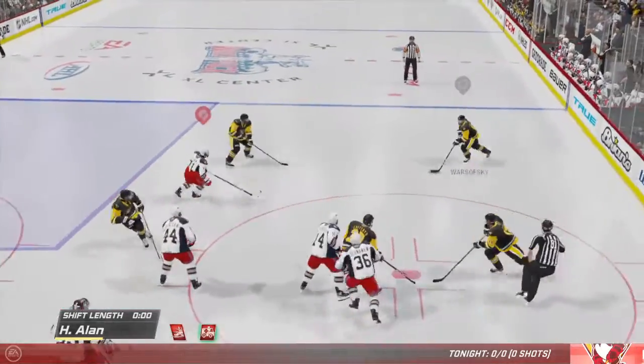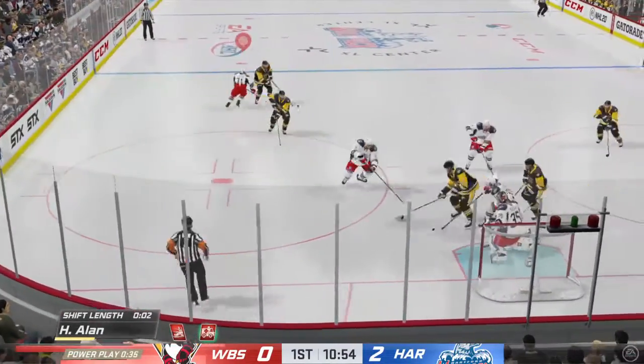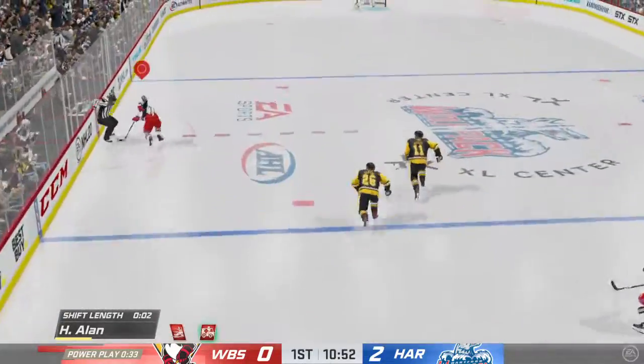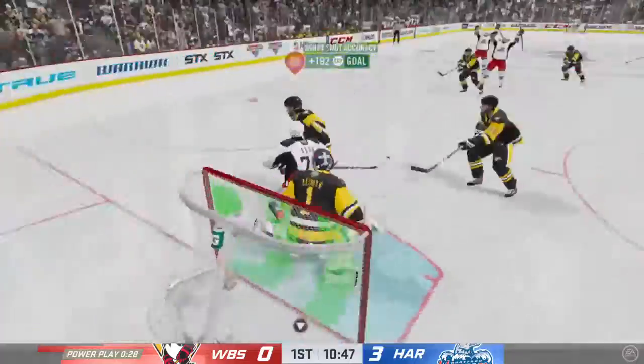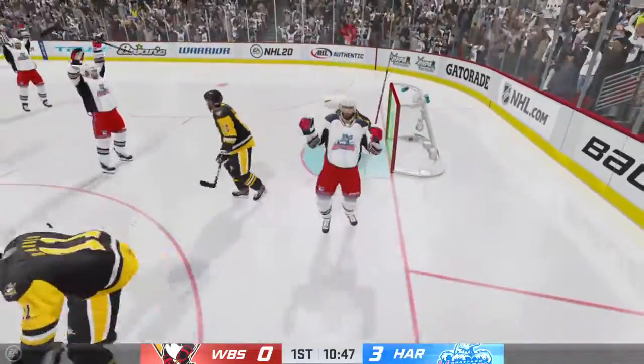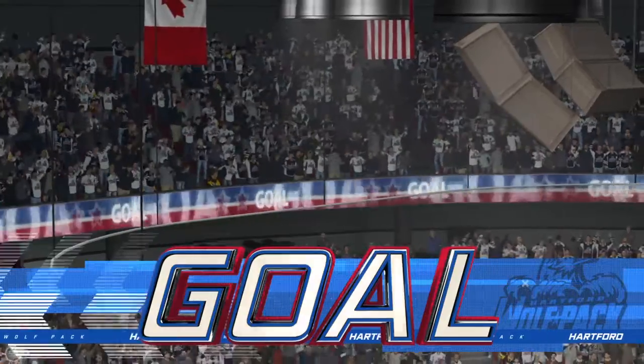Play resumes as they win the draw here inside the offensive zone. Big time stop. Great reflexes, another save. He's got a step on a breakaway. Scores! Wow, what a goal! Nice hands, great finish. Little shot break and it's in the net.